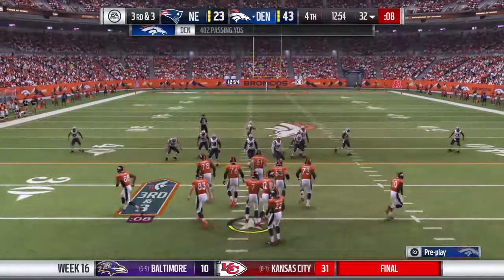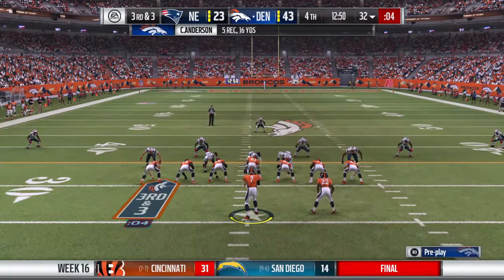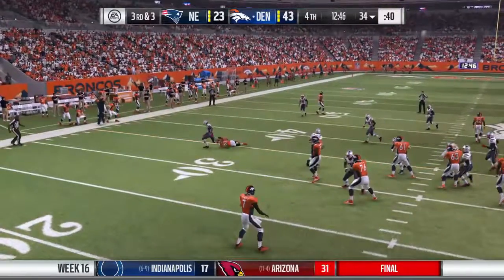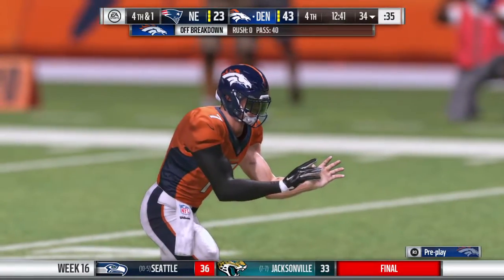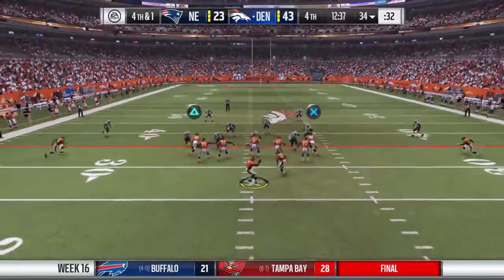In order for a screen pass to break big, a lot of things have to come together and be well executed. But all it takes is one small thing to go wrong and keep it from being a big game. 2 yards is all they'll get on the completion. It's fourth down. And no move to get the offense off the field. They'll stay put on 4th and 1.